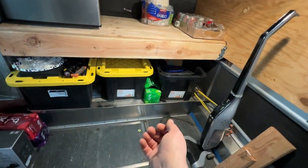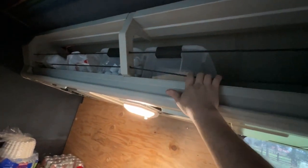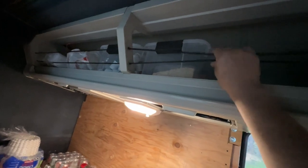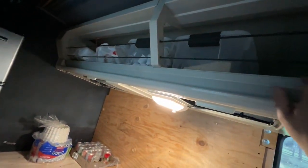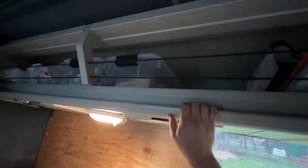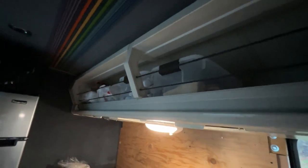And now we can put some storage bins in here. Also, I found these little Sterilite clear bins here, and they fit perfectly up top. So I got a bunch of these so I can put some kitchen stuff in there or whatever else. I just had a bunch of clothes and other stuff in trash bags up here, but we're gonna be getting rid of all that and just using these totes. So that should be perfect for that.